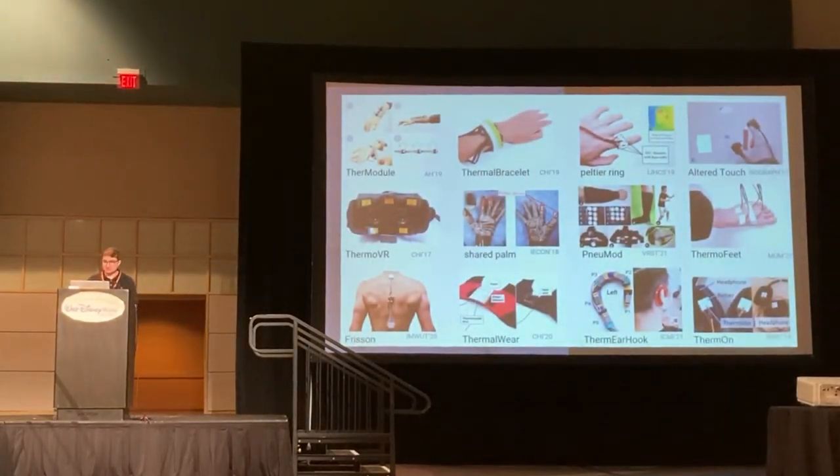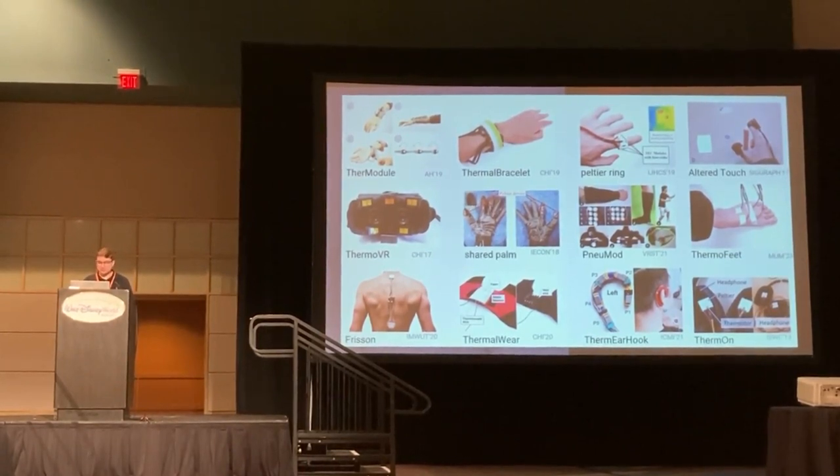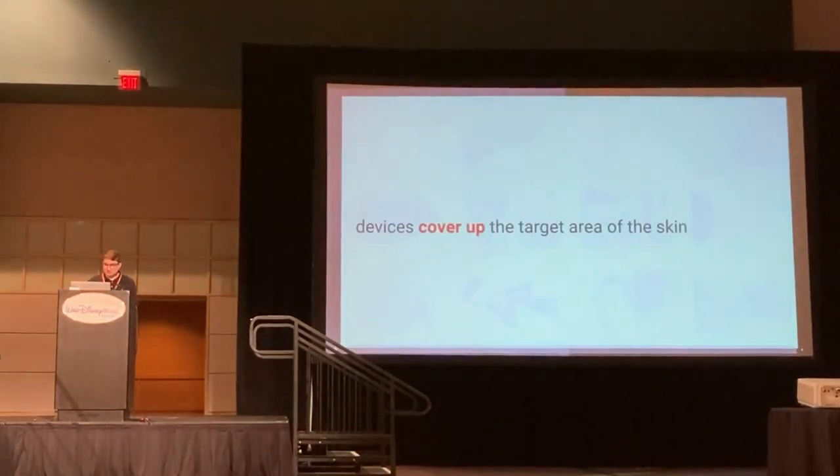Peltiers are solid state, meaning they don't involve any giant pumps or messy liquids. And even more importantly, they can do both heating and cooling, unlike other popular approaches like resistive heaters, which only heat. This makes them excellent for wearables like you can see here. However, as you can also see, these devices all significantly cover up the target areas of the skin.